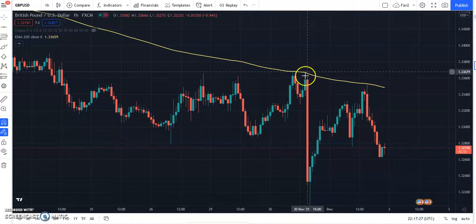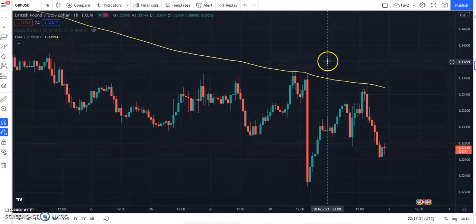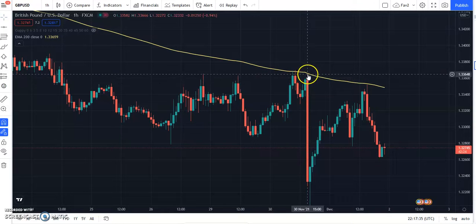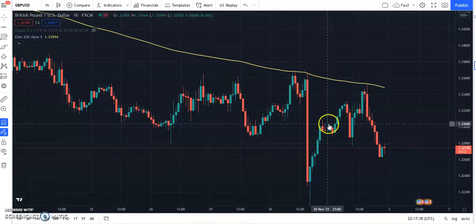And you can do the same thing here. As long as it touches. But this is a huge candle, like depending on what time you saw this happen. If you saw it in the beginning, you probably went touched and then pulled back. So you would have gotten in.